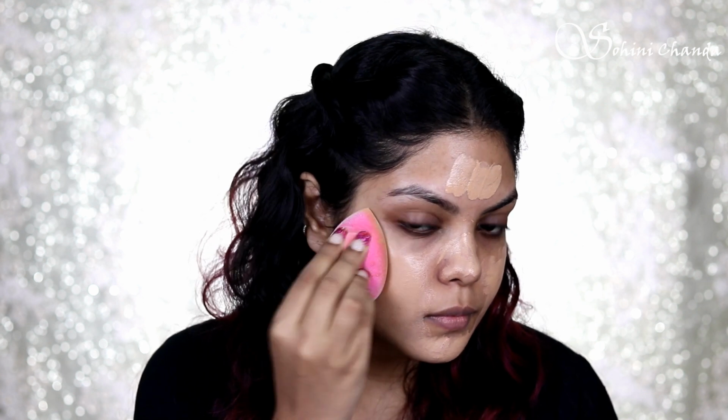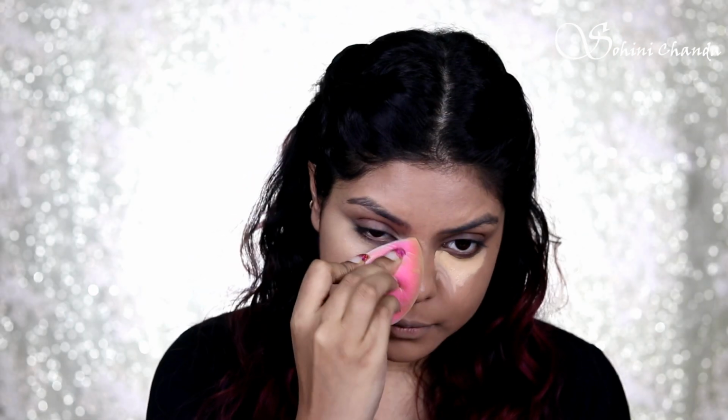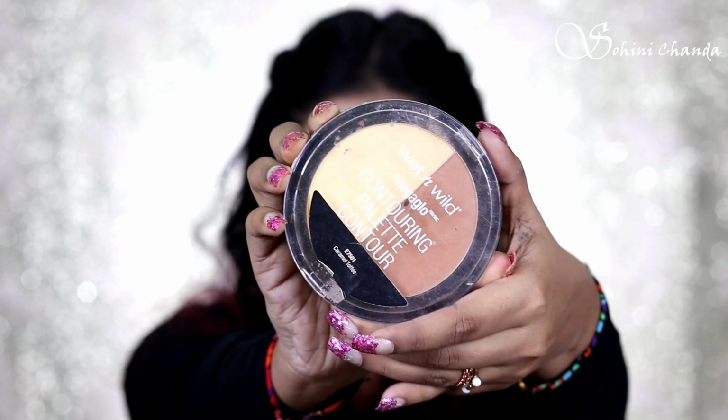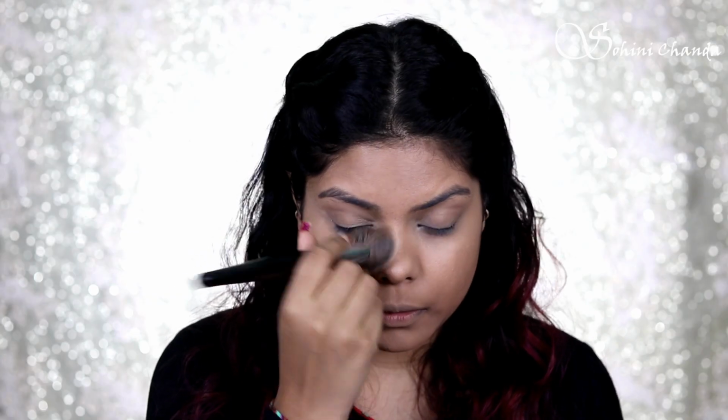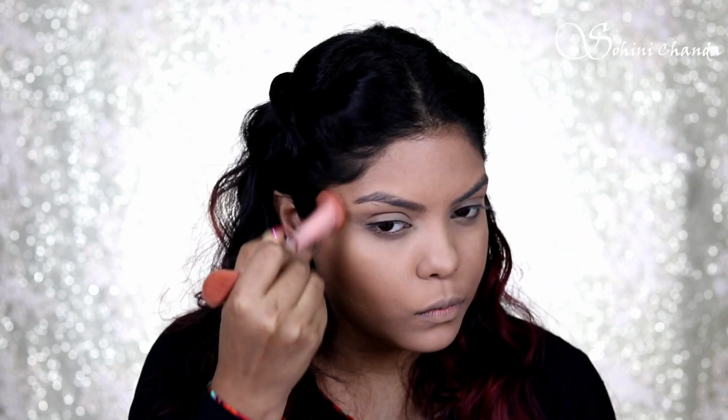So let's get started with this makeup tutorial. First, I'm going to apply the matte primer all over my face. Next up, I'm going to take this Photo Focus foundation and blend it with a beauty sponge. Now I'm going to apply this Photo Focus concealer as my highlighting concealer, and blend it with the same sponge. Next up, I'm taking this contouring palette and I'm going to take the powder and set my under eyes, and then I will take the contouring shade and contour my face with this.